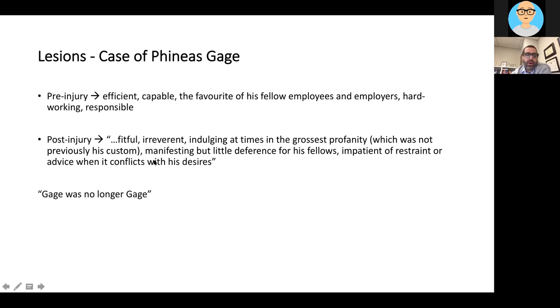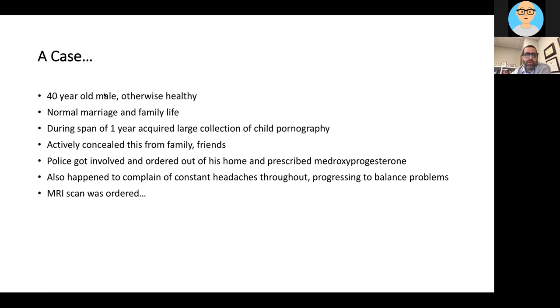After his injury, however, this is a quote: "He was fitful, irreverent, indulging in the grossest profanity, manifesting little deference to his fellows, impatient of restraint." So in sum, and this is the famous quote, of course, Gage was no longer Gage. And then the issue came up: why was that the case? Why was it that this trauma led to differences in behavior?